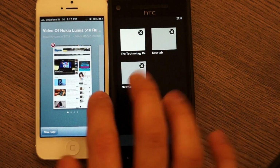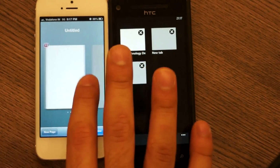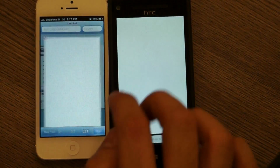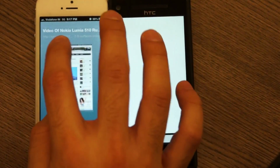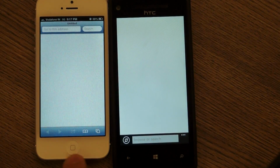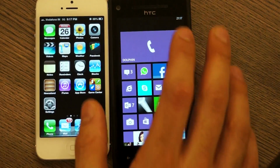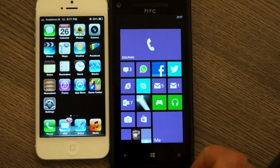So this is how you look at tabs on iOS and Windows Phone. You can quickly scroll through pages on iOS over here, and you can simply look through tabs on the other, Windows Phone 8X. Simply quit tabs, it's as easy as that. In both cases, you are left with empty pages. Now, like I said, iOS has this really nice notification panel, which gives you all your notifications in a convenient place. On Windows Phone, that's simply laid out over here.